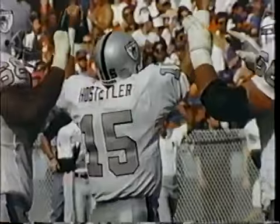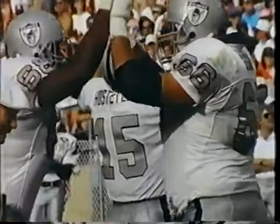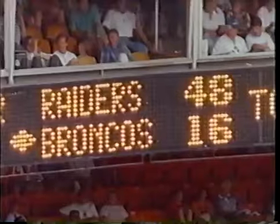Hostetler's 4th touchdown pass of the game went to Harvey Williams. It was another day of glory for the Raiders, their most points in a single game since 1979.